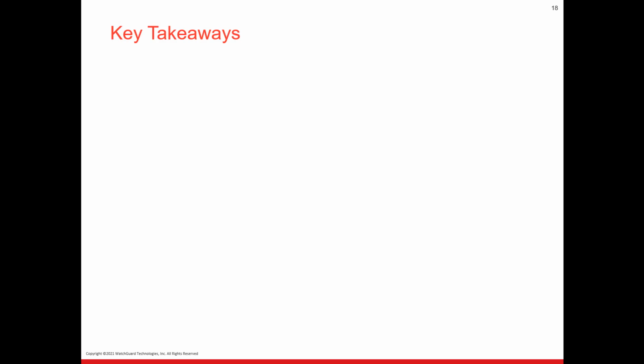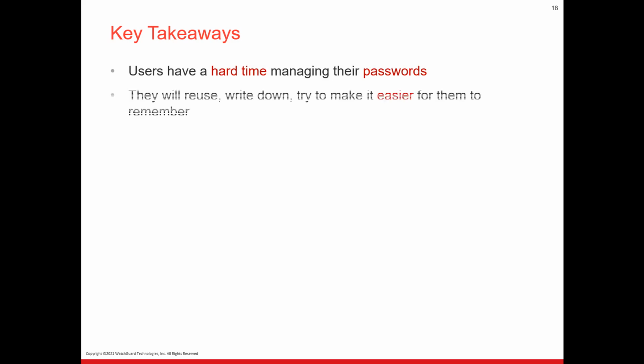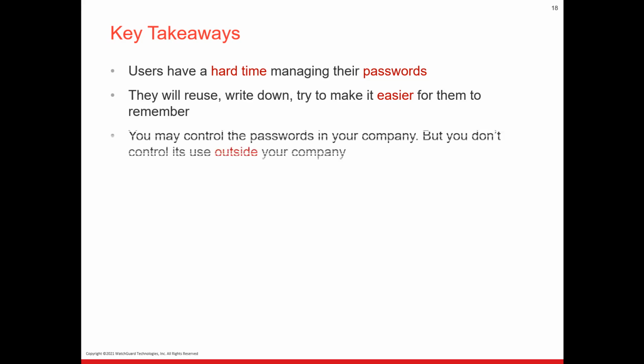Now, some key takeaways for you. Passwords are not easy. Let's put our user hat on and admit it's really hard to manage passwords. And we're just humans. If we need passwords, we will do whatever we can to avoid losing access to servers and applications, even if that means creating a file with credentials, writing them down, or simply repeating passwords everywhere. One thing you can't do is control how your employees will use passwords outside the company. Security awareness trainings are important as prevention measures, but there's no guarantee they won't do it.